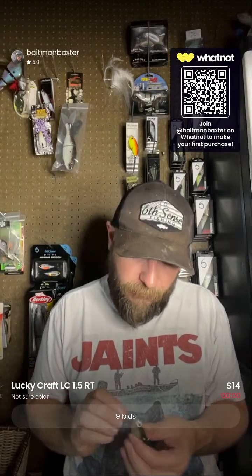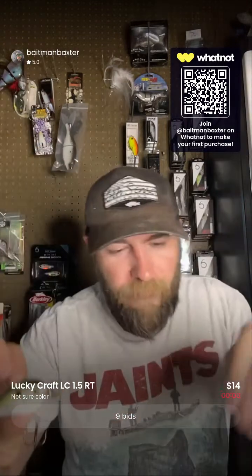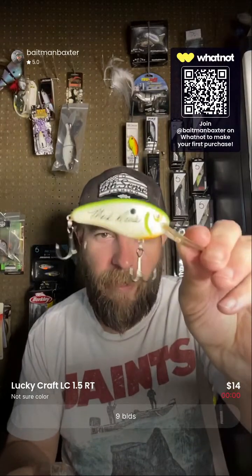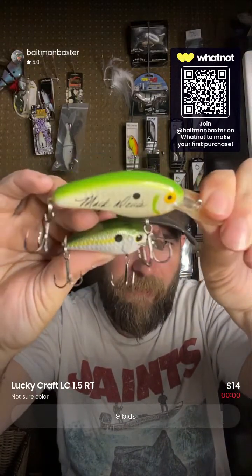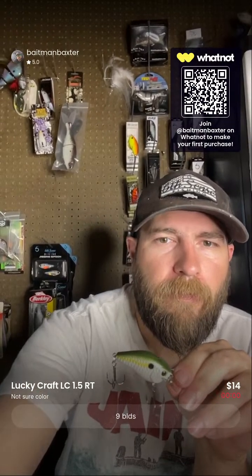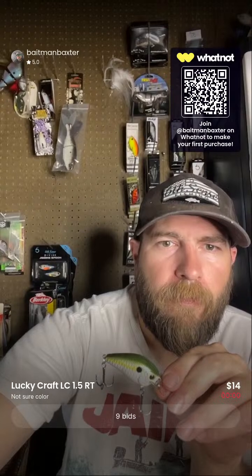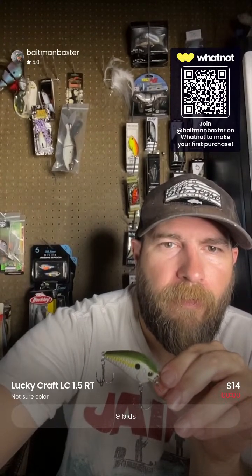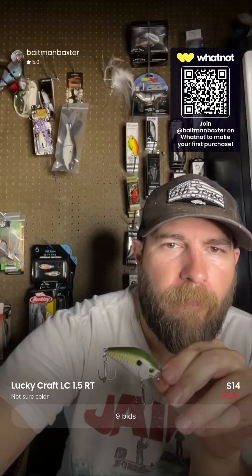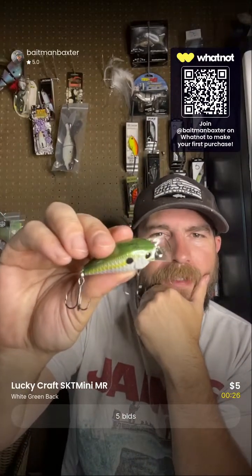So let's run a little Skeet MR here. This is a mini MR. I don't know the color name, but this is very similar to this old Bomber Flat A. So this is your Bomber Flat A, Mark Davis. Here's your Lucky Craft. Let's run this little Lucky Craft. Here we go. Free bids on this guy. Maybe greenback shad or something like that.